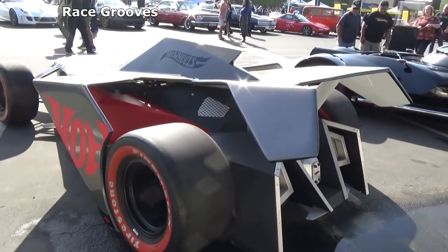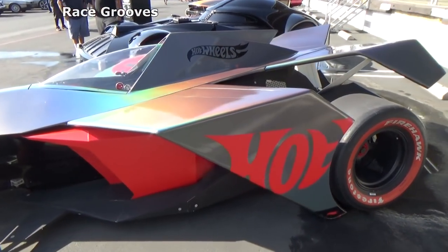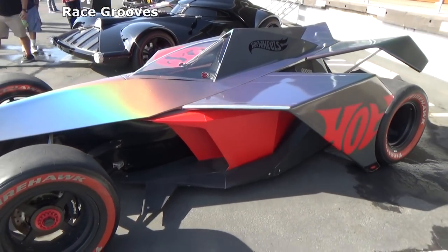Footage of some of the cars arriving, so you'll get to hear the sound of the engines, plus all of the exotics and special hot rods right after this break.